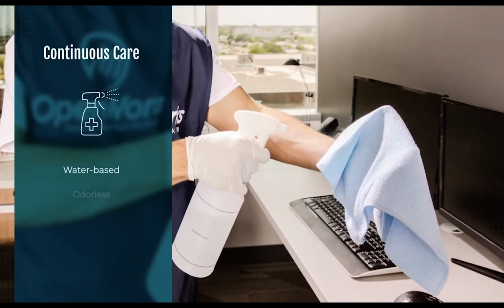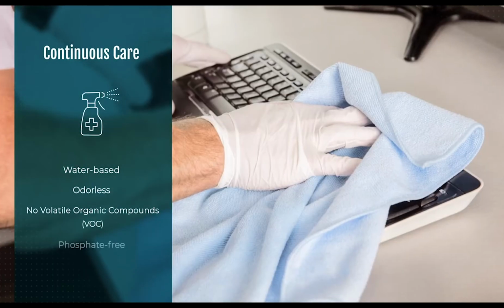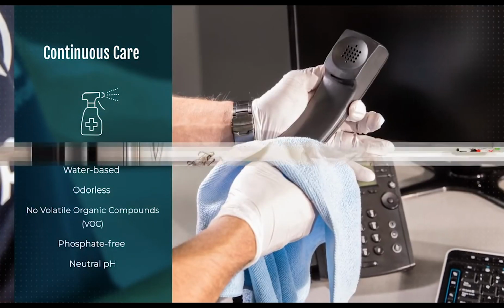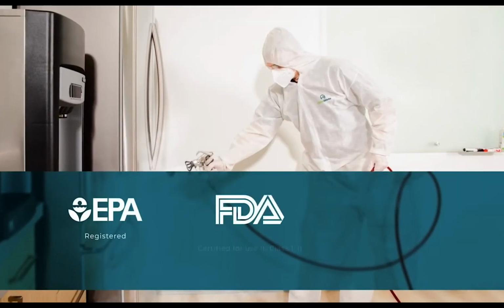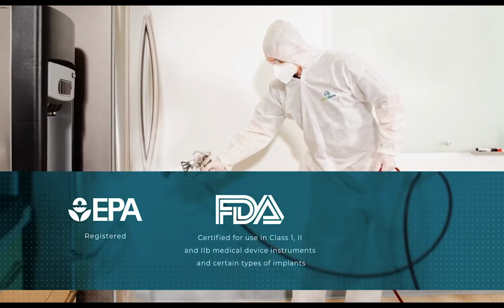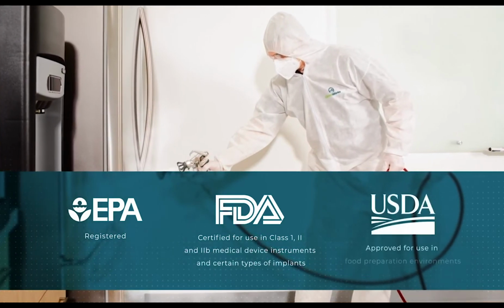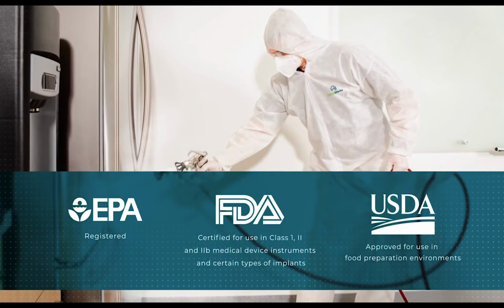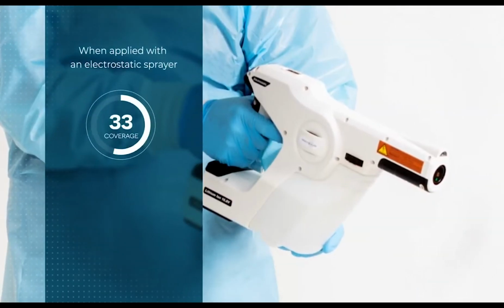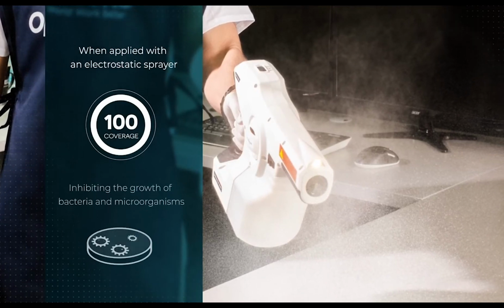Continuous Care is water-based. It is odorless, contains no volatile organic compounds, VOC, is phosphate-free, and has a neutral pH. It is EPA registered, certified by the FDA for use in Class 1, 2, and 2B medical device instruments and certain types of implants, and is approved by the USDA for use in food preparation environments. And when applied with an electrostatic sprayer, it ensures 100% coverage that bonds to nearly any surface, inhibiting the growth of bacteria and microorganisms.